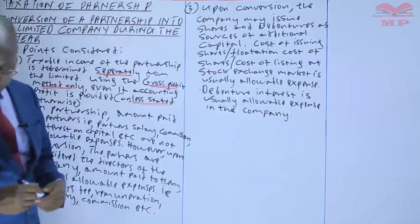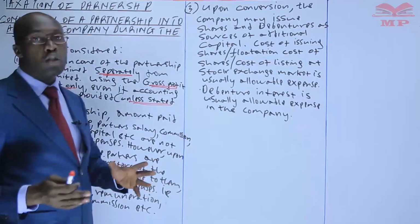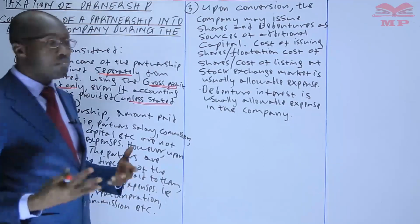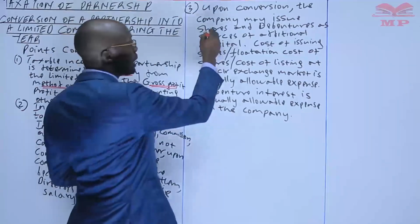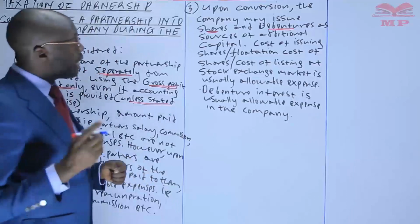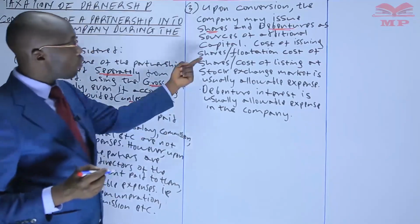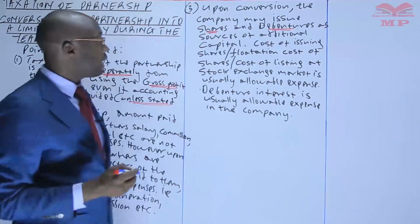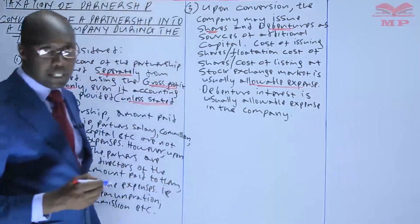So what we are saying is this, that once the company is formed, the company might not have enough money to do the activities. So they may decide to raise enough extra capital, and this is usually done through issuing shares as well as debentures. Now, we are saying at the point of issuing shares, the cost of issuing shares, which is also called flotation cost, or the cost of listing at stock exchange market, it is usually allowable expense. We allow them in the limited company.